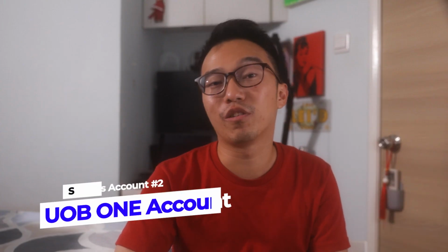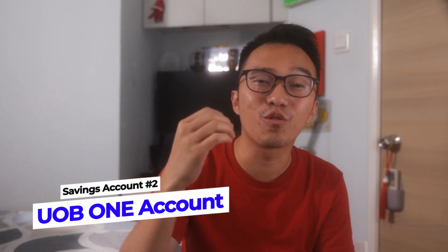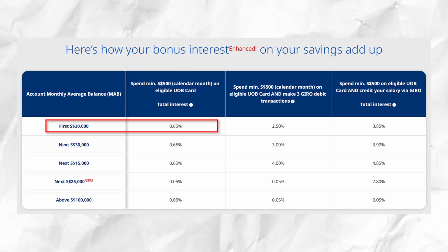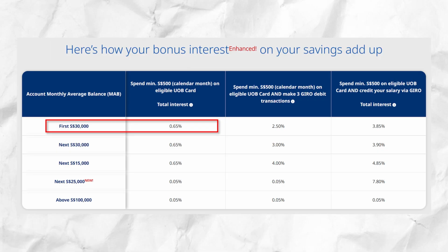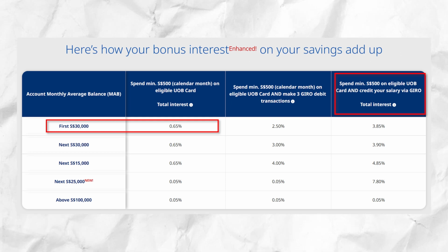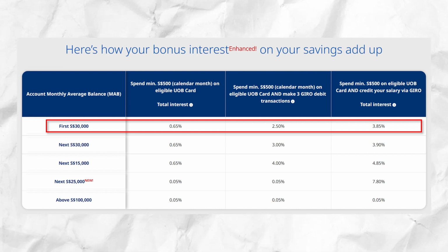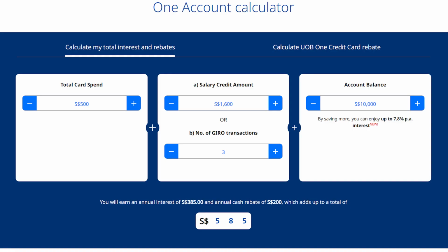So UOB ONE account, on the other hand, do have a little bit of hoops. So it's a little bit hard to understand and might not be so good for everyone. So the UOB ONE account comes with a base rate of 0.65%, which is almost 3 times lesser than CIMB. However, if you do have the UOB ONE card, and by spending $500 on that card and crediting a minimum of $1,600 of salary into your ONE account, you can get up to 3.85% in interest based on your UOB ONE account balance. So if you put $10,000, just like the previous example, you'll be looking at roughly $385 in interest and a $200 rebate in your credit card per annum.